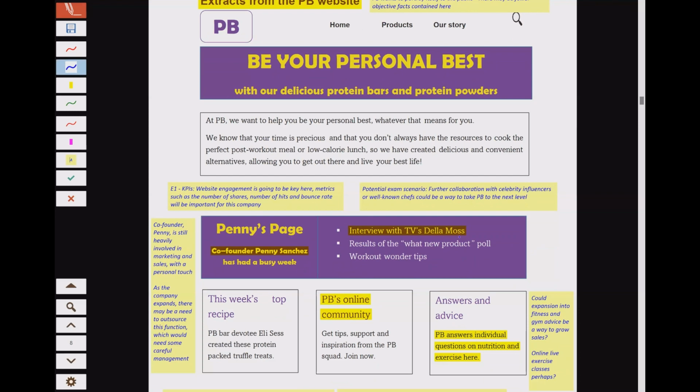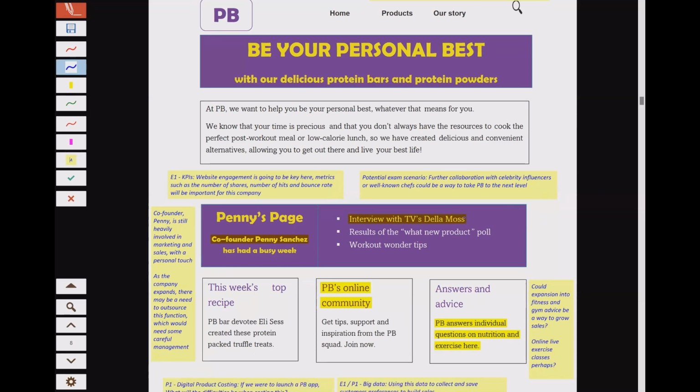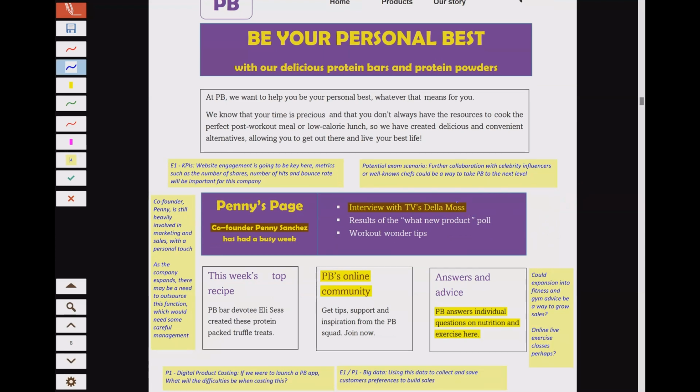Okay, we can see this collaboration with a celebrity. Again, this is something that happens, like I said, My Protein. We're going to deal with that on Sunday. But celebrity influencers or famous chefs or something like that seem to be a way to get noticed by the kind of person who uses this kind of product, which seems to be millennials and that kind of people, well, all ages. But if you get the right influencer, you can get a lot of attention, can't you? Because people follow these people, and it fits with the social media strategy.